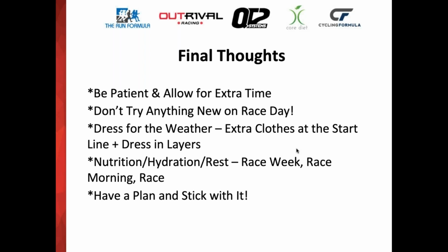Next thing, hopefully it doesn't need to be said, but it's always good to get reminded not to try anything new on race day. If you have not used Powerade at all and you're planning on taking it in on the course, go and get some in advance, pull some from the expo, just try it, make sure you're okay with it before you grab it. Liquid wise, unless you're carrying your own bottles, it's hard to get that on the course. So hopefully you'll be able to use what's offered to you.